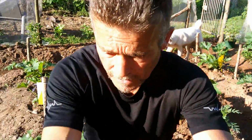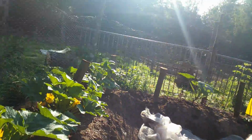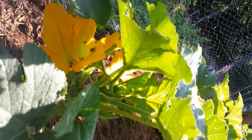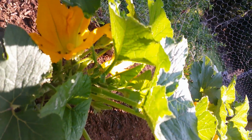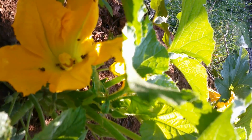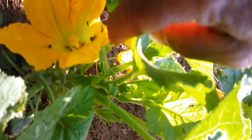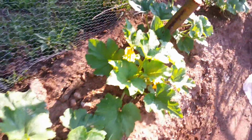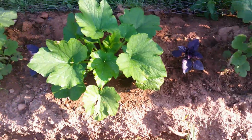Now I'm going to zoom in on one of these flowers down here to show you. This is a female flower. Sorry if it's sideways, but I'm trying to get the camera in so that you guys can see what I'm talking about when it comes to the flowers. See the flower? Look at all those bugs in there. And that's a female flower.